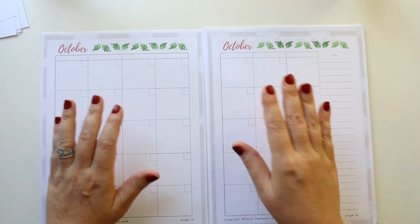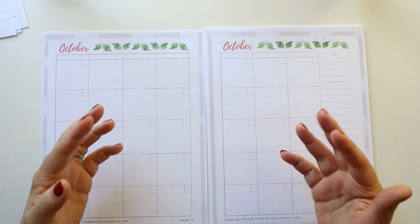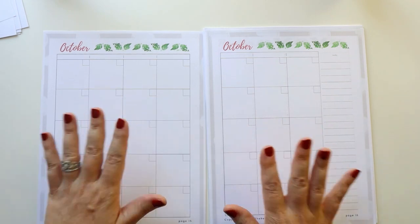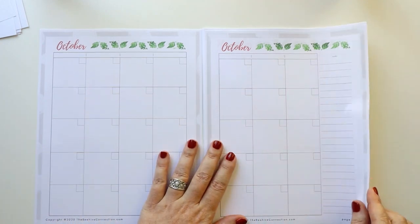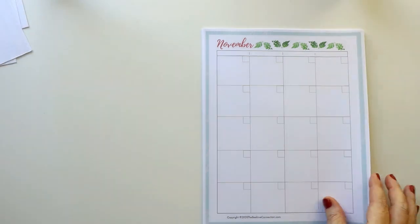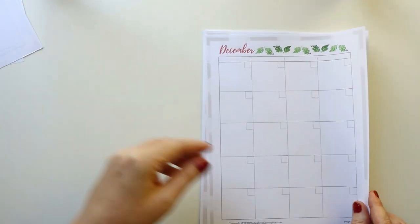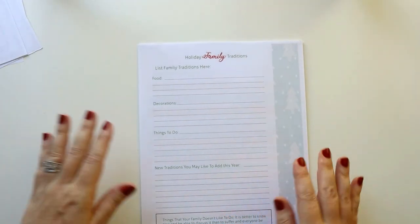And what I love about this is it starts in October, because when we're thinking about counting down to the holidays, some of those activities really do start in October. So this is a great idea to start actually planning in October. And then you've also got the November calendar, same format, and a December calendar, same format. So all undated, which is fantastic. That means this can be used any time of year.